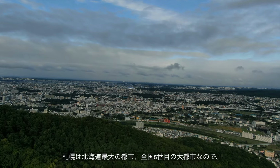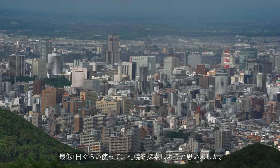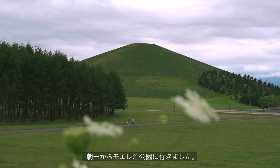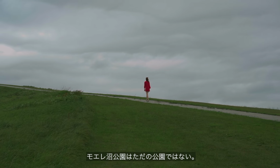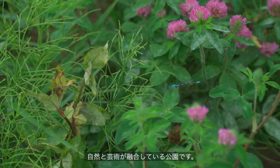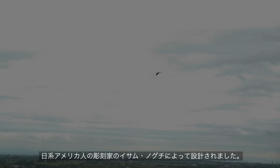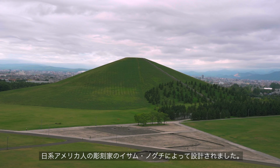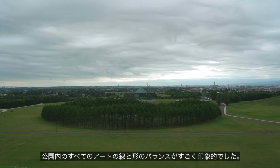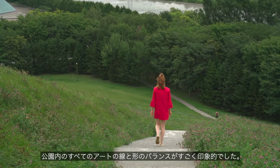Sapporo is the largest city in Hokkaido and the 5th largest in Japan, so I wanted to dedicate one day to explore what it has to offer. We went to the Moerenuma Park in the morning, thinking it was probably just another park, but it's not. It's a landscape art paradise where nature meets art. It's a project from the Japanese-American artist and architect Isamu Noguchi, and it's built on top of a former landfill site, surrounded by a marsh, but the harmony between all the shapes and lines he created within the park was so impressive.